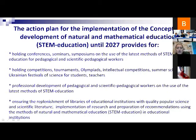The action plan for the implementation of STEM education until 2027 provides for holding conferences, seminars, and symposiums on the use of the latest methods of STEM education for pedagogical and scientific pedagogical workers; holding competitions, Olympiads, intellectual competitions, summer schools, and Ukrainian festivals of science for students and teachers; professional development of pedagogical and scientific pedagogical workers on the use of the latest methods of STEM education; ensuring the replenishment of libraries and educational institutions with quality popular science and scientific literature; and implementation of research and preparation of recommendations using the methods of natural and mathematical education and STEM education in educational institutions.